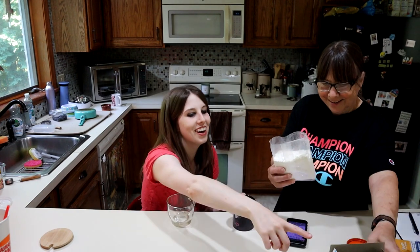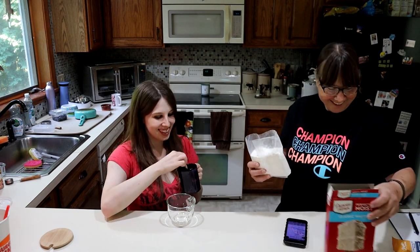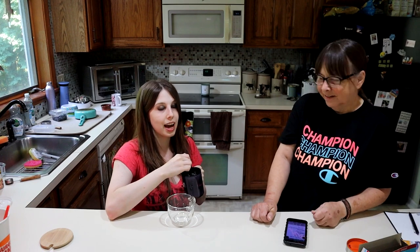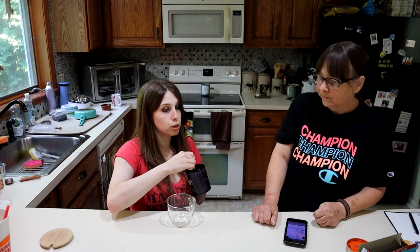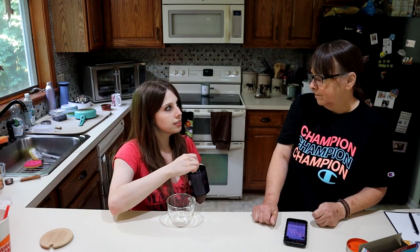Pumpkin pie is mostly accidentally vegan. But yes, check the ingredients. But usually it's vegan. They're so darn cute.